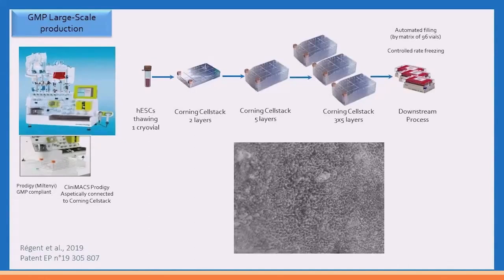So we're now transferring this process onto the CliniMACS Prodigy, in collaboration with I-Stem, with Dr. Olivier Chose. We have performed some very preliminary study in some cell stack, because as you have understood, RPE cells are adherent cells. And so we need to do the process in an adherent manner. So we're using the Corning cell stack. And actually we've tried using the cell stack one layer and two layers. And you could see on the image in the bottom of my slide that we have been able to obtain very nice RPE cells on this cell stack.